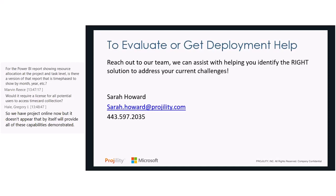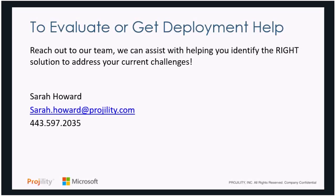From Gregory, so we have Project Online now, but it doesn't appear that by itself will provide all of the capabilities demonstrated. So Gregory, everything we showed today, take the Power BI reports aside because those would need to be designed and built specific to your requirements, or you could use one of the pre-built report packs that Microsoft or we have. All the functionality I went through today is core in Project Online.